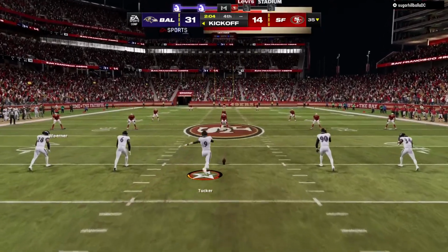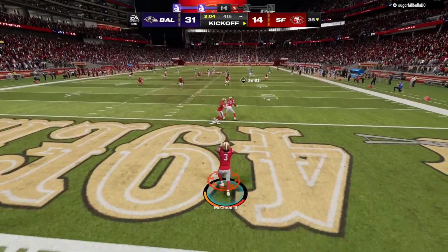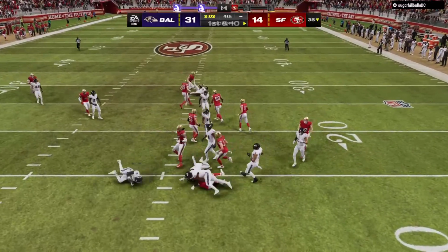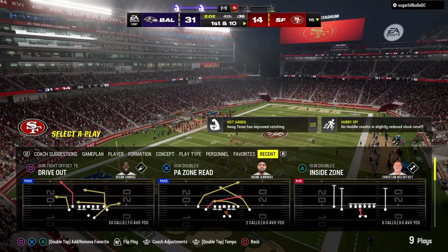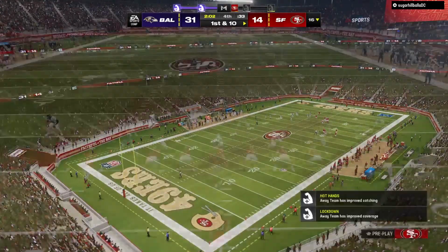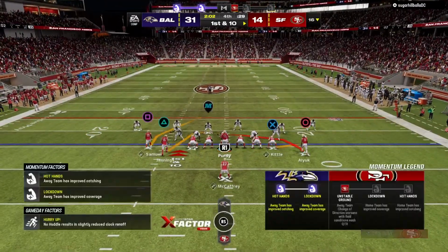Tucker now to kick it away following the touchdown. Here's McLeod from his end zone. And in hindsight, probably should have taken a knee as he only gets this out to the 16-yard line. At their own 16-yard line. The 49er offense set to get this drive underway.